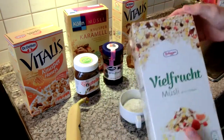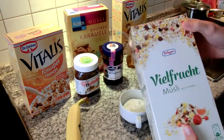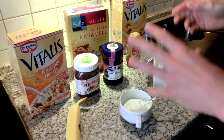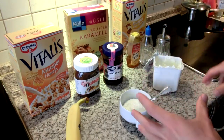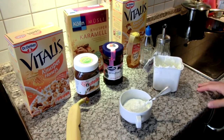If you let that sit in the yogurt for a while, especially in Quark, because Quark's already super thick, it'll absorb. It'll be nice and soft, and the Quark is almost like solidified completely, but it's really, really tasty to have.